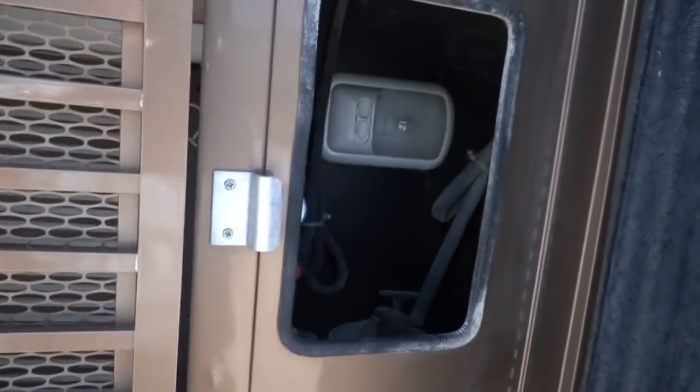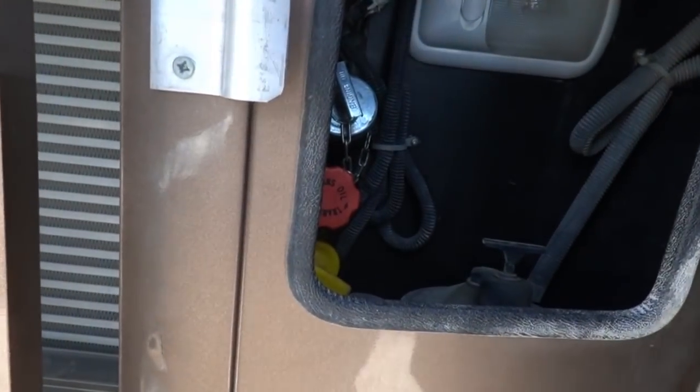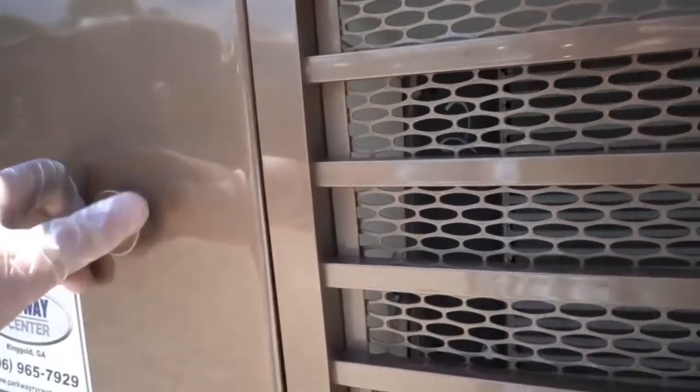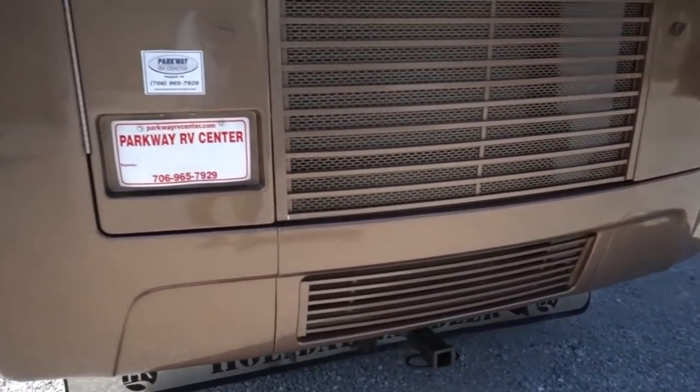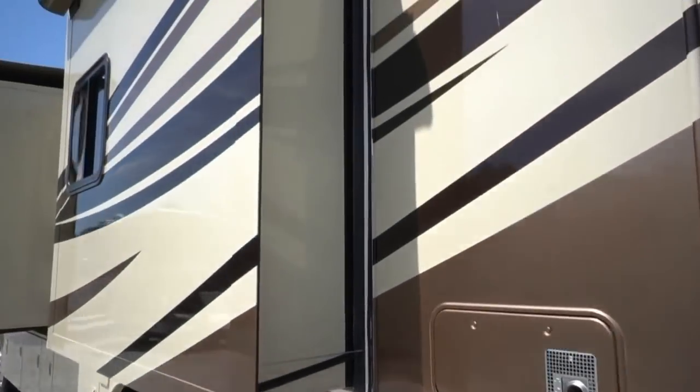Open this compartment up, you got lights, you can check your engine oil, you can add engine oil, transmission fluid. I like the fact that you've got 2 compartments here to check all your fluids. This one should be radiator. Yep. 7,000 pound tow capacity hitch on the back. Of course, hydraulic leveling jacks.